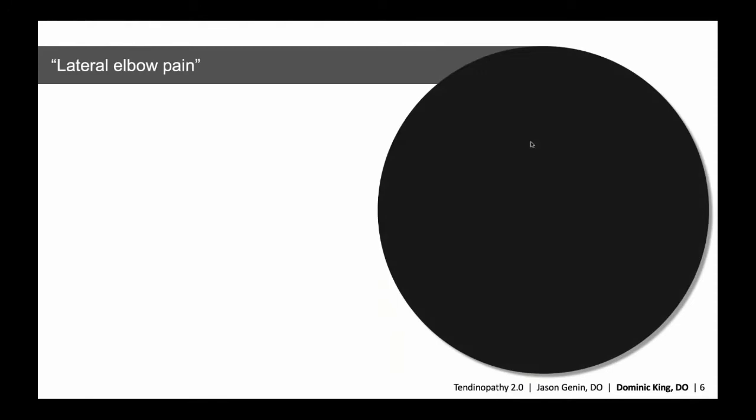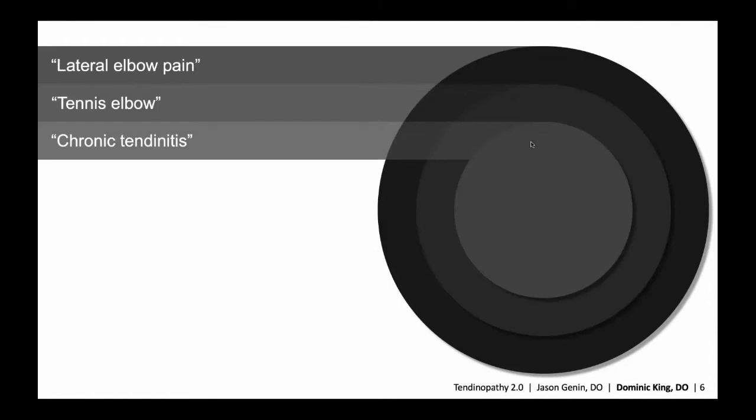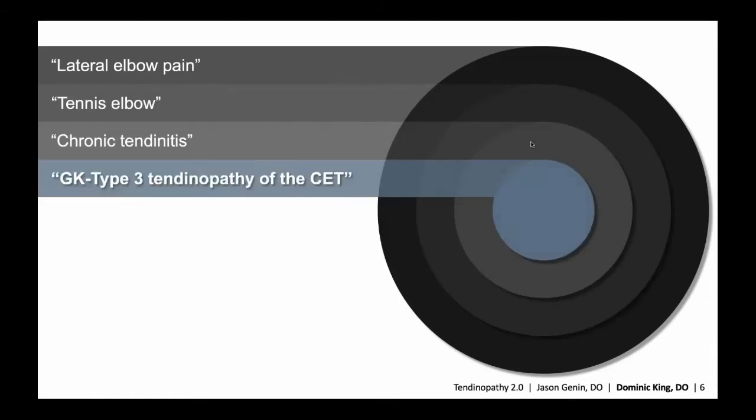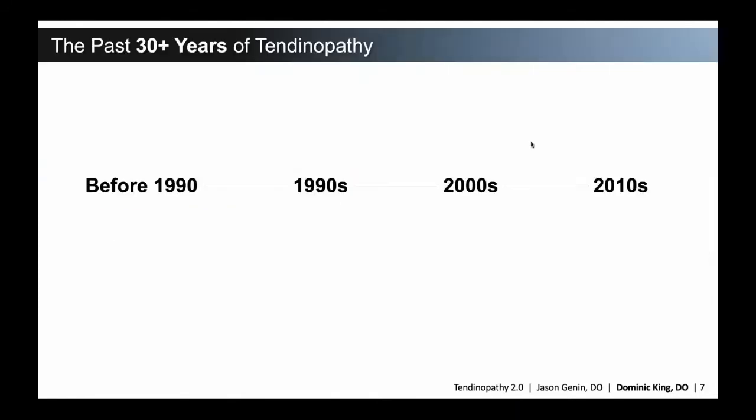We want to move from calling things this big general lateral elbow pain or even tennis elbow, and move past just the term of chronic tendinitis or tendinosis to the potential of maybe even calling them type-specific tendons. So what we have is a type 3 tendinopathy of the common extensor tendon. What that might have in terms of outcome, what that may change in terms of research. Because a lot of the time we focus so much on the treatment, and we want to apply a new treatment like MIT to chronic tendinitis. And as we tell our fellows and our colleagues, and we think every day, in order to understand the treatment, you have to understand the underlying tissue.